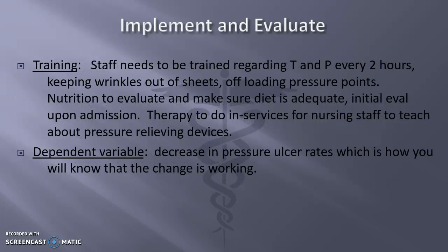Training. Staff needs to be trained regarding turning and positioning every 2 hours, keeping wrinkles out of sheets, and offloading pressure points. Nutrition should evaluate and make sure that the diet is adequate, and that should be an initial evaluation upon admission. Therapy should do in-services for nursing staff to teach about pressure relieving devices. The dependent variable would be the decrease in pressure ulcer rates, which is how you will know the change is working.